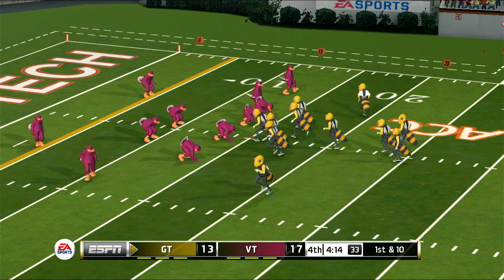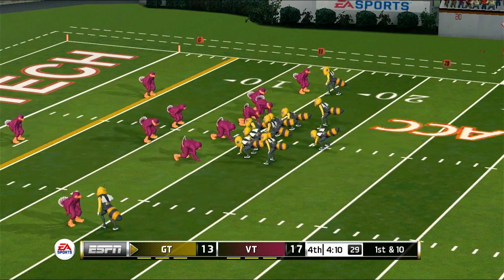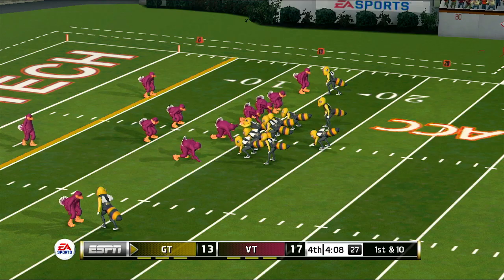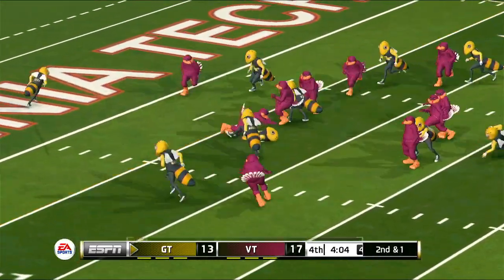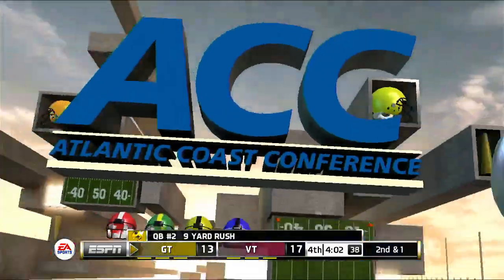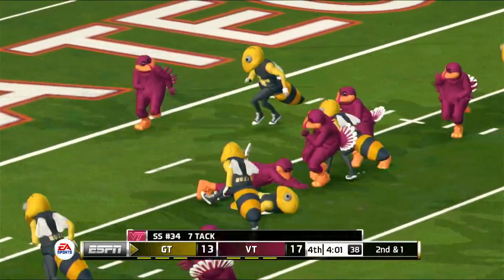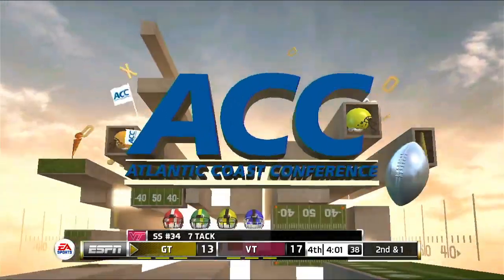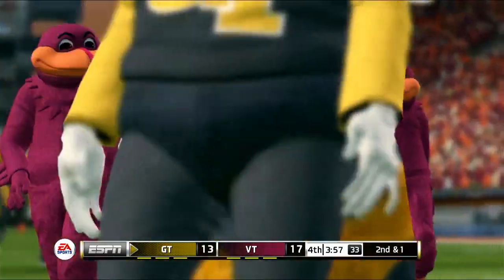Watch the screen! And 58 is the Mike. Set. Gets out to around the 6. That's good for a gain of 9 yards. That brings up 2nd and 1.